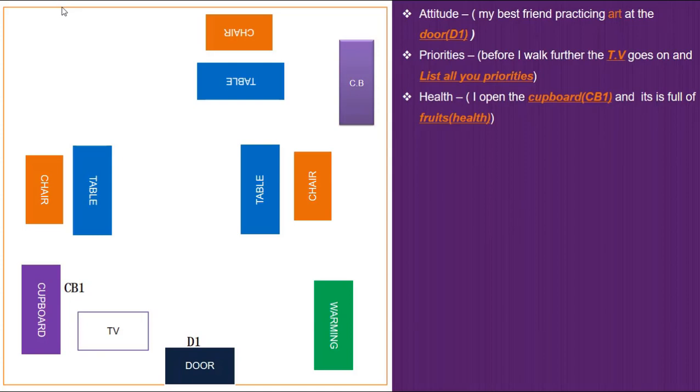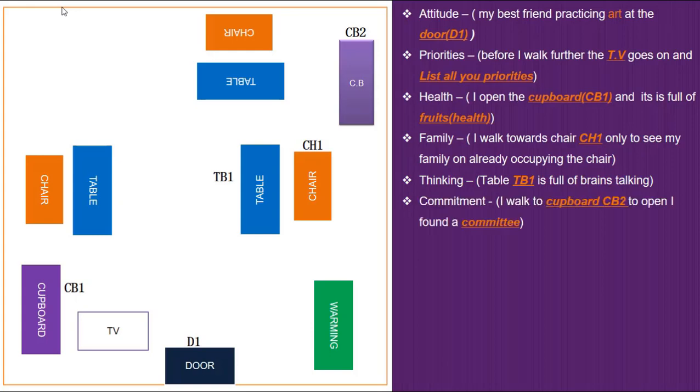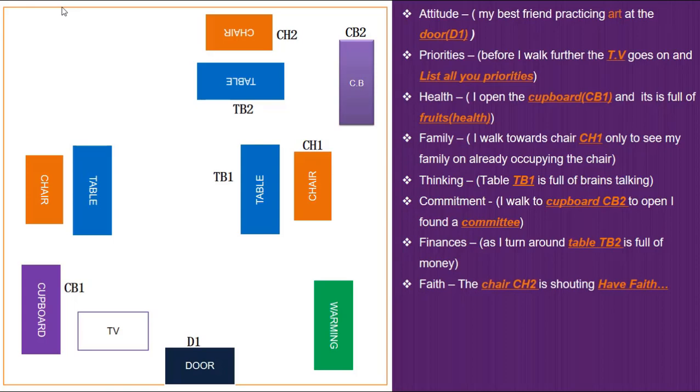As I move towards the chair CH1, I see my family seated on that chair. While I'm still considering my family, I look towards the table TB1, only to see it full of brains. As I move towards the cupboard CB2, I open it only to find it full of committees. As I move towards the table TB2, I look upon it and see it is full of money. And looking towards the chair CH2, the chair is shouting, "Have faith, have faith, have faith." And now as I move towards the chair CH3, my mom is sitting there.